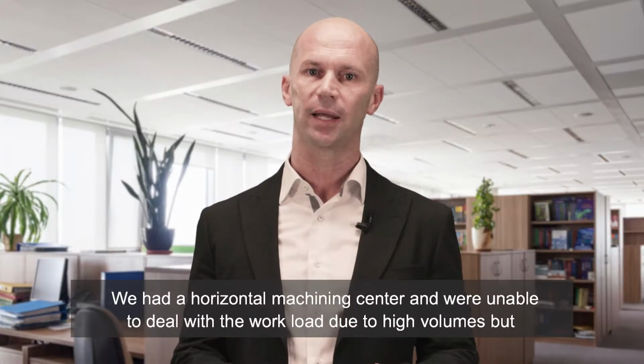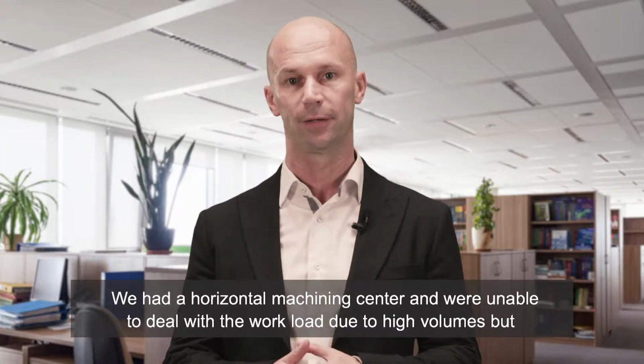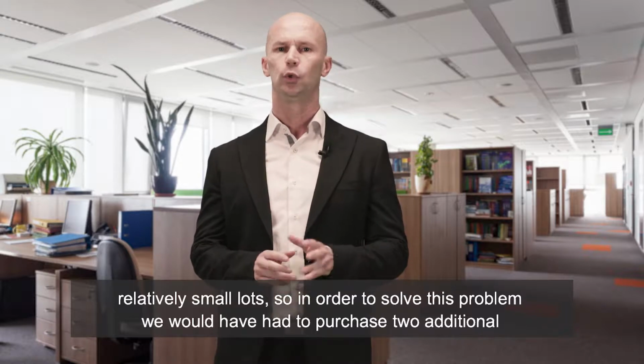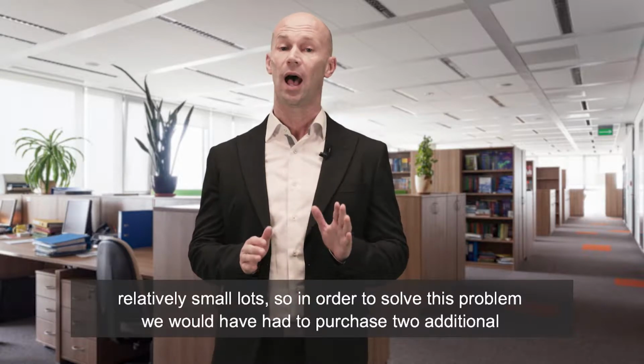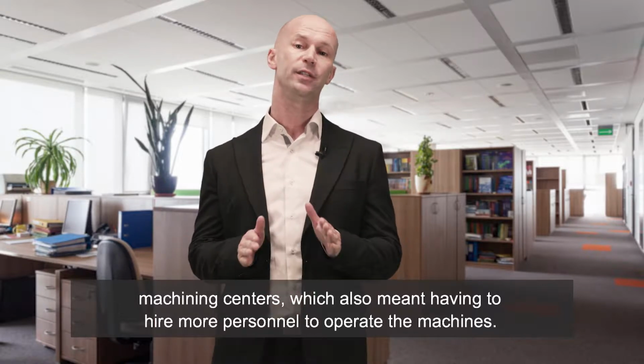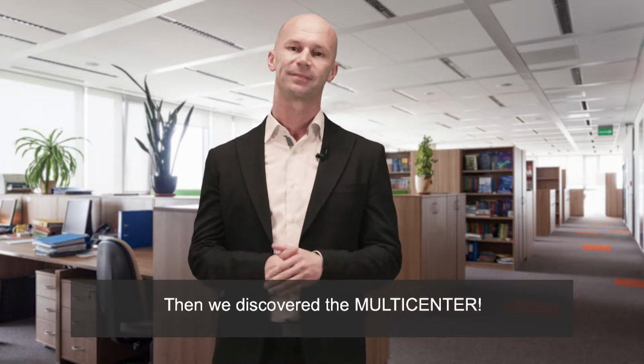We had a horizontal machining center and were unable to deal with the workload due to high volumes but relatively small lots. So in order to solve this problem, we would have had to purchase 2 additional machining centers, which also meant having to hire more personnel to operate the machines. Then we discovered the multi-center.